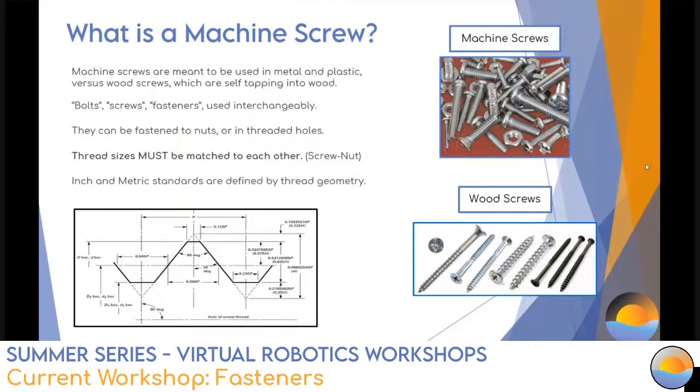And there's inch and metric standards, and they're defined by thread geometry. And this little lower diagram here, don't worry about it if you can't read it. The reason I put it in there is that it's very specific as to what screw size is, and it's very important to how it is made.